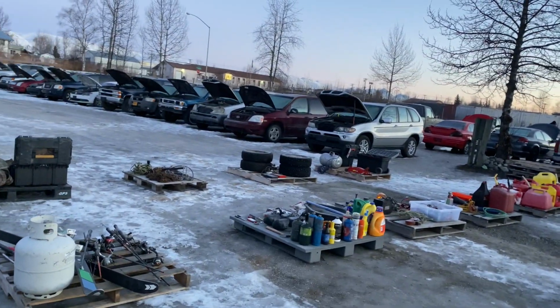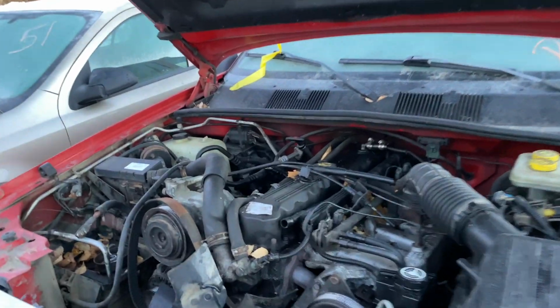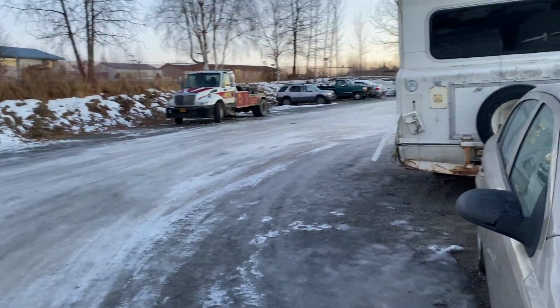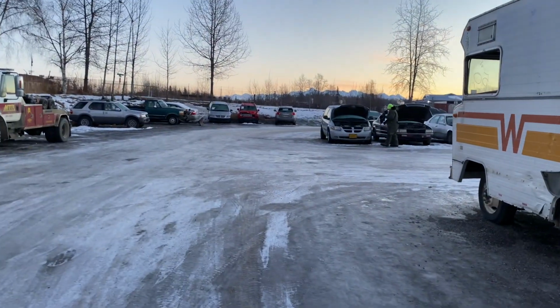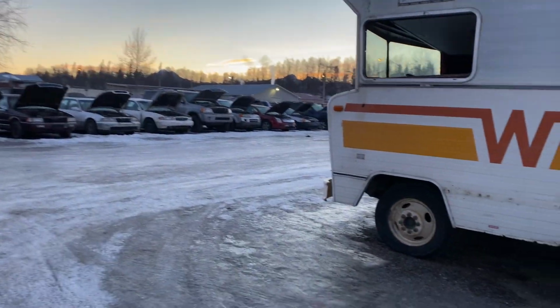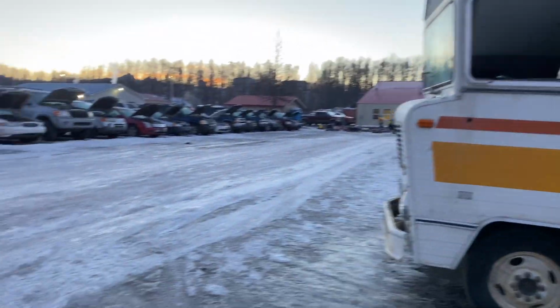The bidding starts around 11 o'clock. This is a nice little Grand Cherokee Laredo. I'm not a Jeep guy, so I don't know too much about these, but this one looks pretty dang messed up. So the R&D means that it ran and drove at least one time when they brought it in here. It doesn't mean that it's running now. The guy was like, if it has an R that's been circled, that's the most recent, that means it has been tested, it's running now. But if it has R&D, it means that it once ran and once drove to this here.